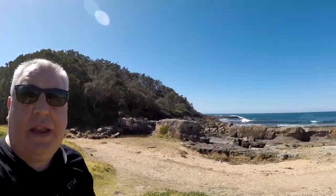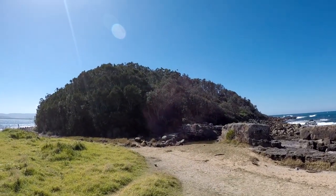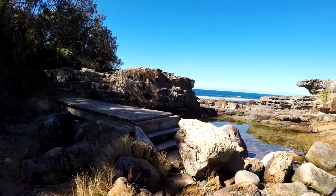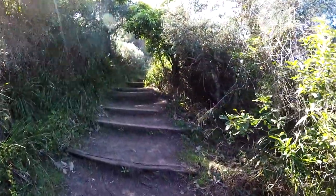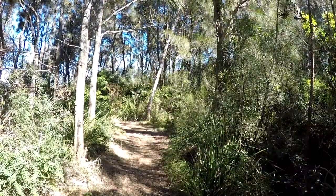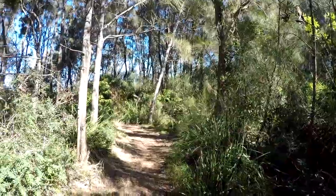So this is the little bit of spit of land that connects the main bit of land over here to the island that the lighthouse is on. For a not very big ascent up onto the island, there's this nice little bush track that leads you through over to the lighthouse itself.